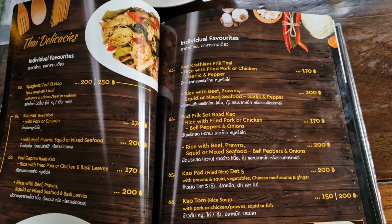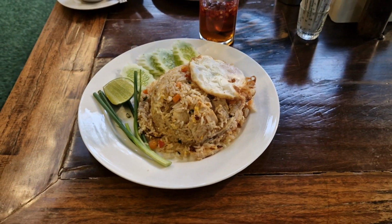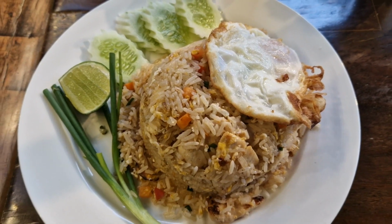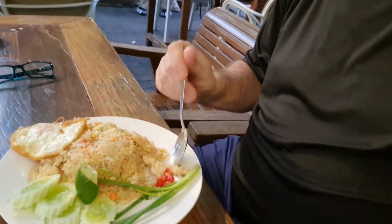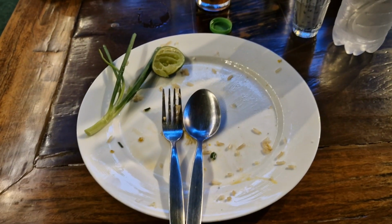It all looks so good. Well, I've decided to opt for the classic there. There it is, Khao Pad Gai. Chicken fried rice with an egg on top. That should go down very, very well. I'm very hungry. That's good. Plenty of chicken in it. Really enjoyed that. That hit the spot.